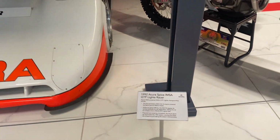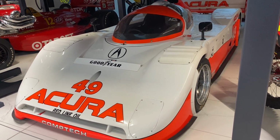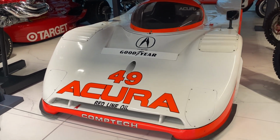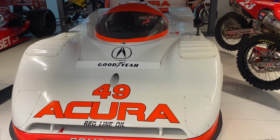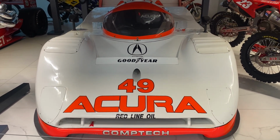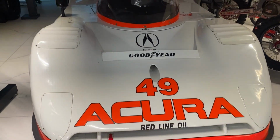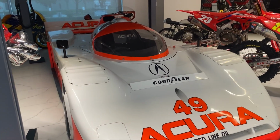This is the Acura Spice IMSA GTP car. I believe Parker Johnstone ran this one and some other drivers, but I mostly know Parker Johnstone drove this car. He was also an IndyCar driver and also a sports commentator for ESPN during the CART series times. Got the number 49 for Comptech Racing. I think it's the same team that Johnstone ran in the CART series, I believe '95, '96, then '97. I think he moved to Team Cool Green, still with Honda, so that makes sense. But I think he owns his own Acura dealerships out in his hometown in Washington, so that's pretty nice to see that he's stuck with the Acura brand, or the Honda family. Yeah, this is awesome. Just seeing this vintage IMSA GTP car is just awesome. Love this type of stuff.